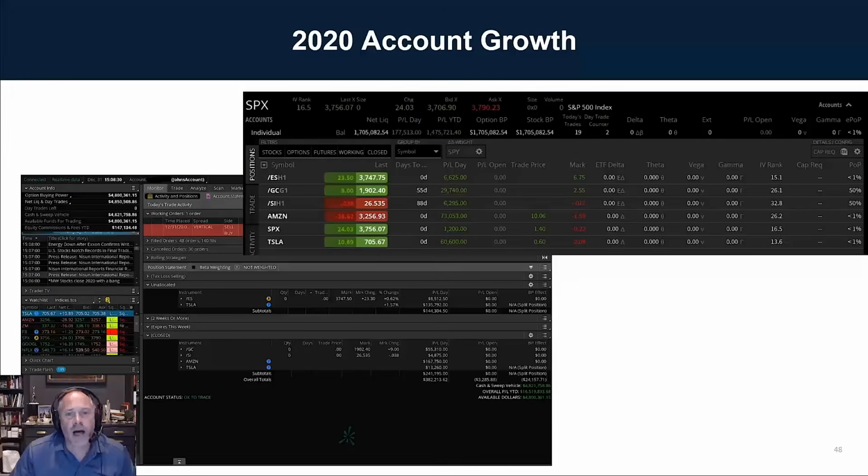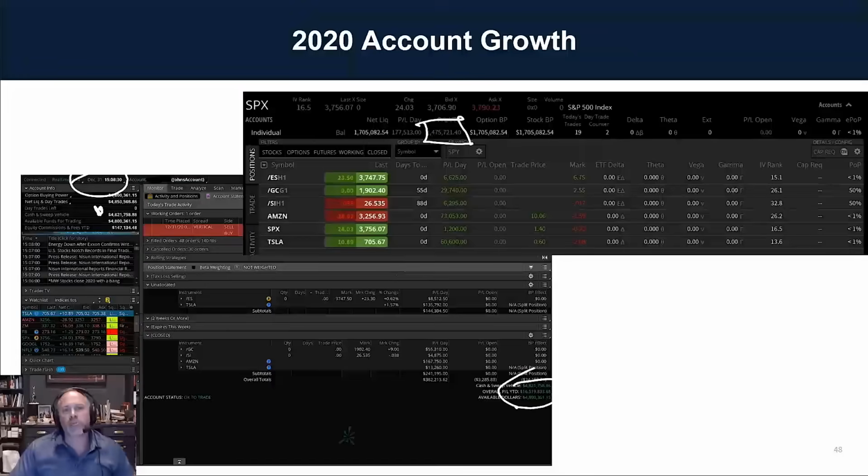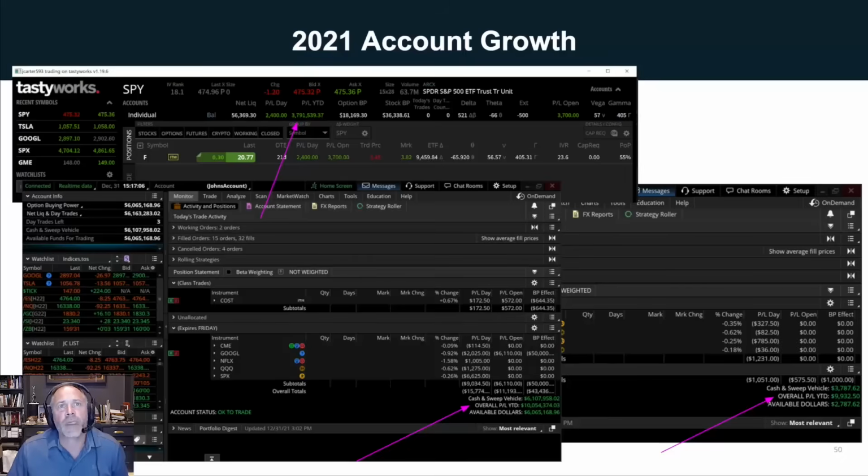Here's some screenshots of my portfolio. So December 31st, 2020, P&L year to date, 16.5 million. Of course, I wire money out still, buy more land, things like that, crypto. And then for Tasty, 1.4 million in profits. So that was 2020. And then 2021 also has been a fantastic year. You can see here the results, the starting balance, the ending balance, and the percent, and just fantastic trading. So I love continuing to be patient for these setups and using the squeeze. And you can see here the P&Ls and all that kind of fun stuff, which is great.